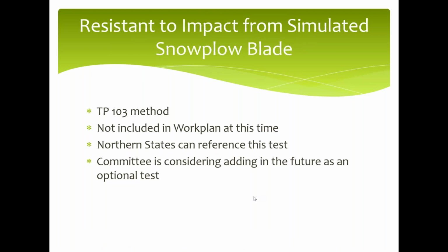The resistance to the simulated snow blade, we are not conducting at this time in the work plan. We decided that we would table that for right now to get the test method out and up and running, but we will consider putting it into the work plan depending on the interest that is identified from the states. TP 103 does have this method, a method for simulated snowplow in the test method. So northern states that want this testing can reference this test in their specs.